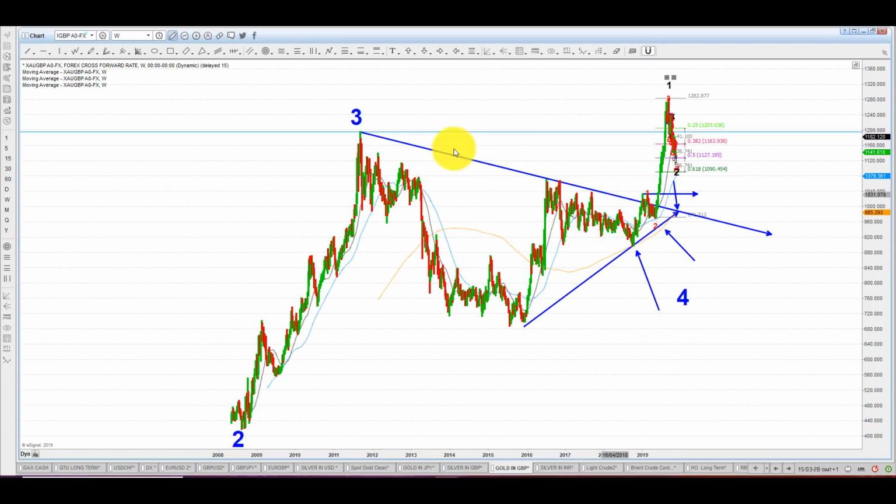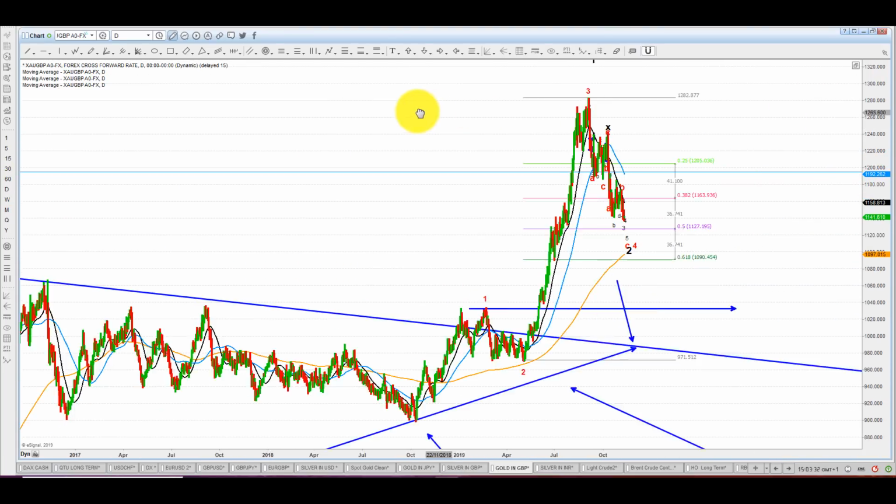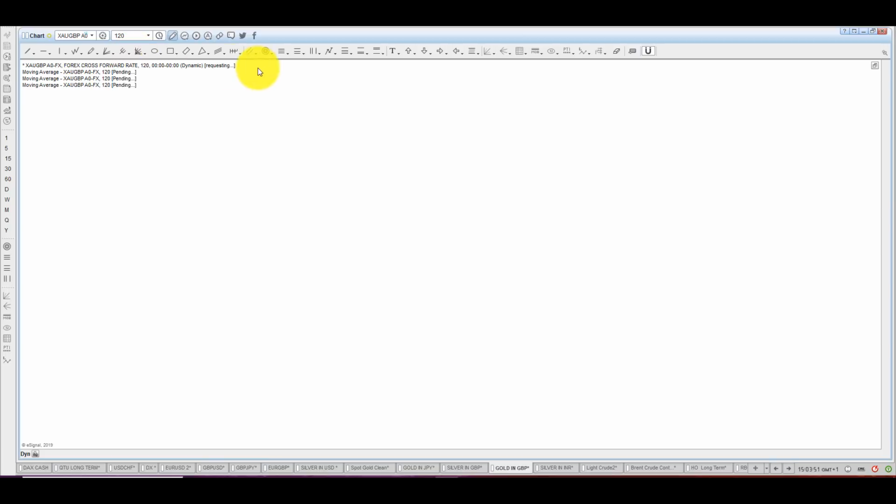This is very interesting, and I'm going to jump to the daily. And again, this is 100% corrective what I see here. I think there is a fair case of taking it as corrective price action, whether you treat it as a 1, 2, 3 and that's part of a fourth wave, or whether you treat it as 1 and that's 2. Okay, I'm going to jump to the, let's say, 2-hour scale.